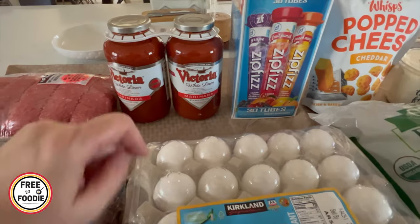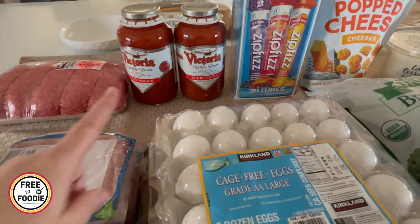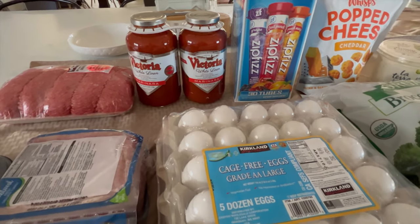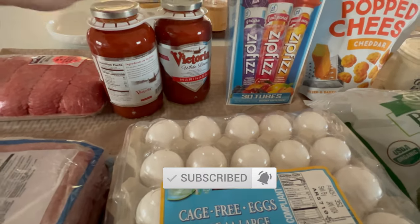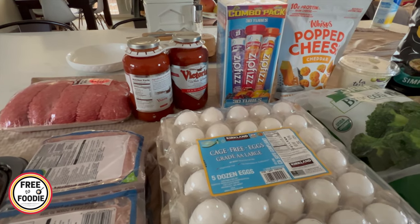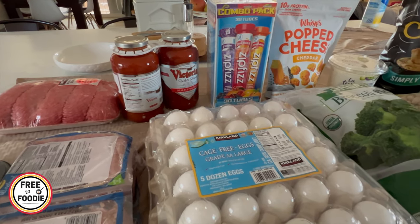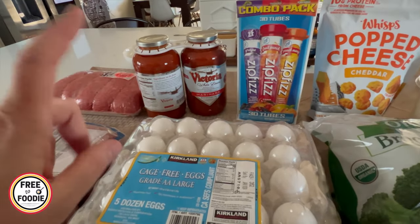This was not on sale, but I did grab it. I do like the Victoria and the Rao's. I feel like they taste similar. I feel like you get a little bit more for your money with the Victoria. And if you are low carb, there's no extra sugar in here, which I like. I don't like the sauces. I think in January, this month they have, is it Classico or one of those brands? I will not buy those because I don't like the ingredients, but really good ingredients on these and really, really delicious.